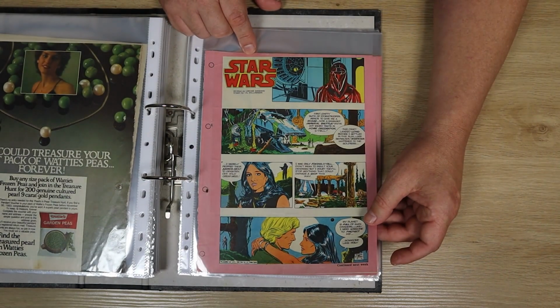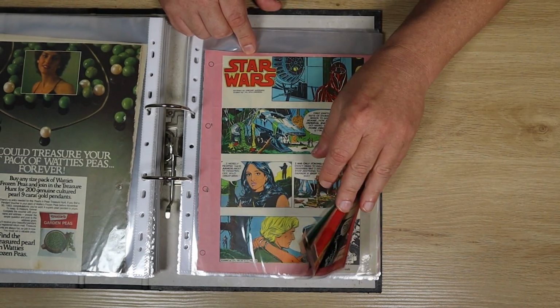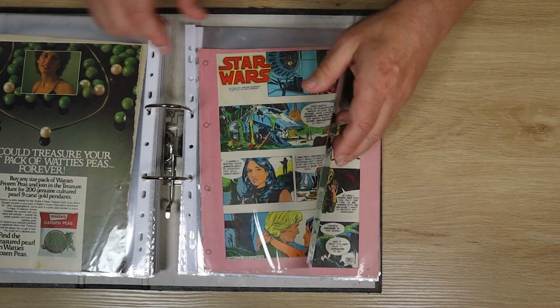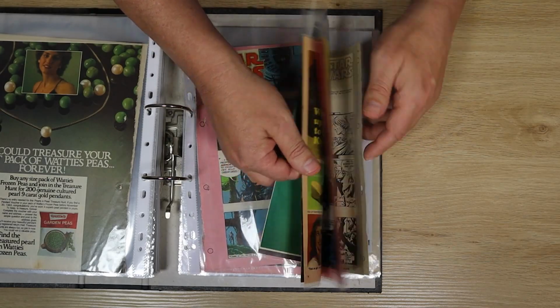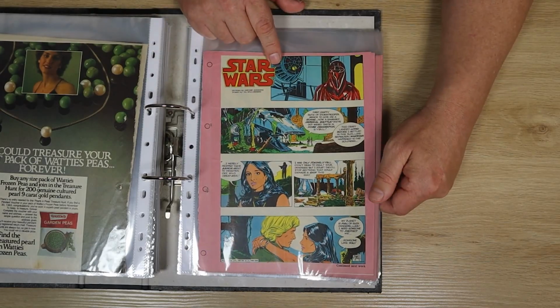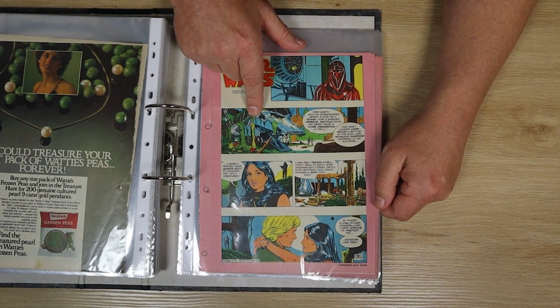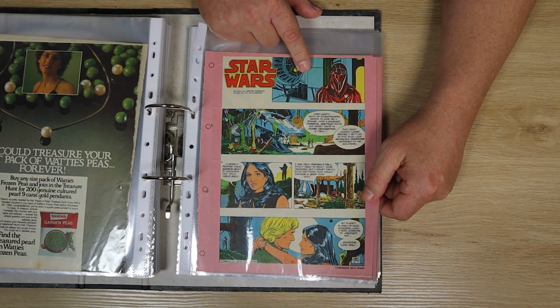And still in the closing pages of Race for Survival from memory. Let me just check. Yep. And this is a page that again really stuck with me. These adjacent panels that both had these strong Return of the Jedi features really spoke to me at the time.